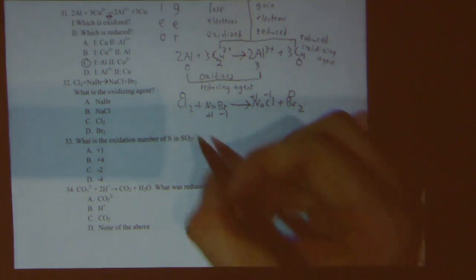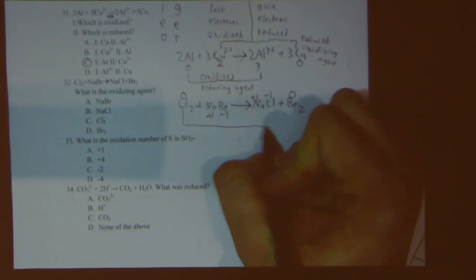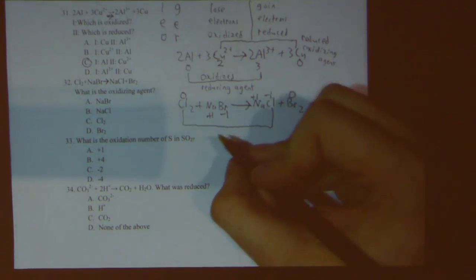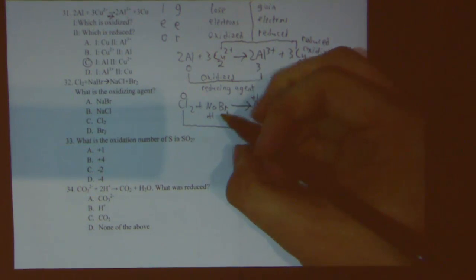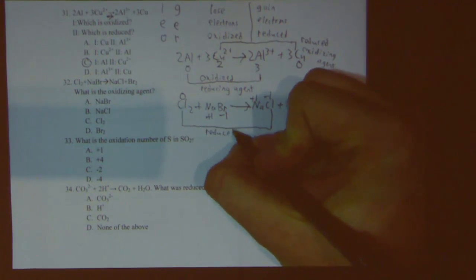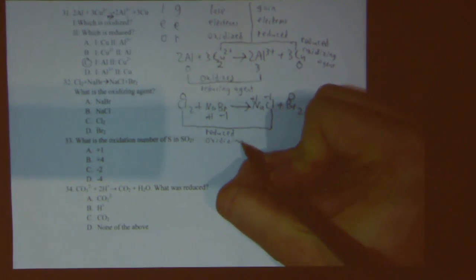So beforehand, we had a Cl2. It went from 0, and it changed to -1. So to go from 0 to -1, what has to happen? You have to gain electrons. Gaining electrons means it is reduced, making it the oxidizing agent.